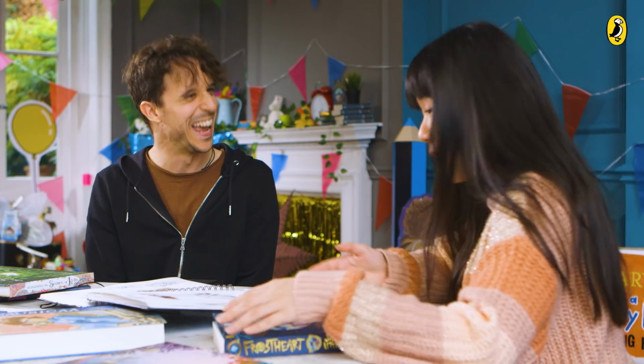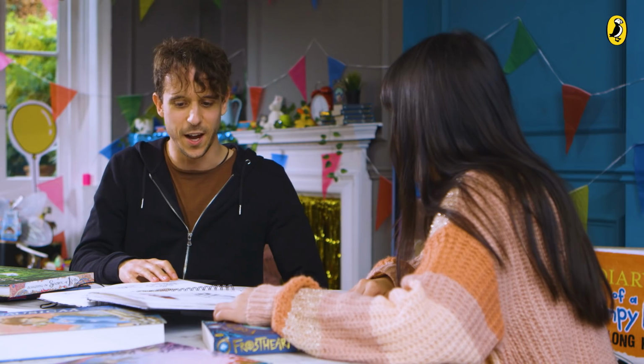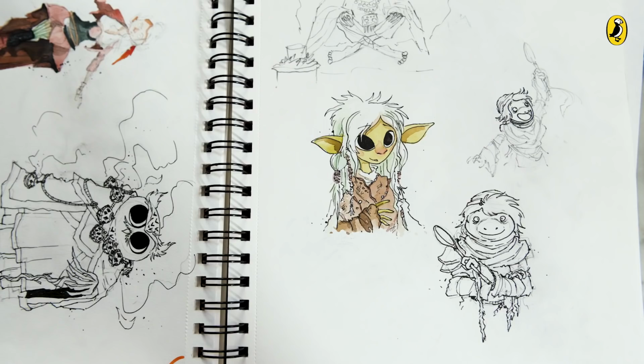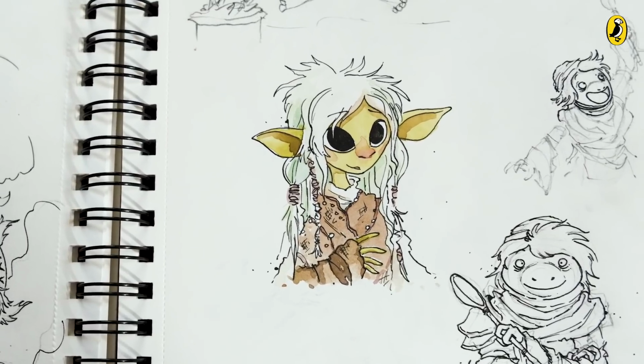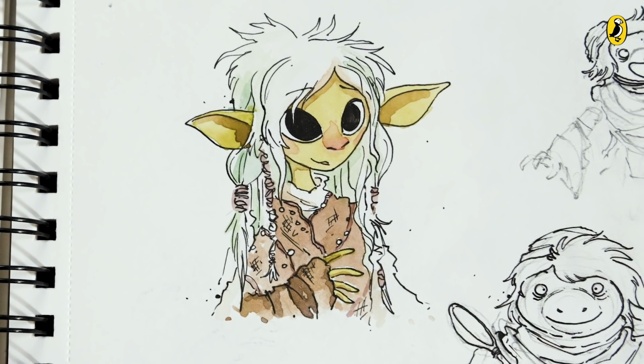Well, thanks. Okay, so you write and illustrate? I do, yeah. I've always got sketchbooks on the go. This is all just stuff where I try and get rid of ideas in my head. My head is always buzzing with ideas and concepts and characters, so I just try and get them out of there and put them on the page.